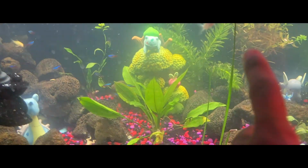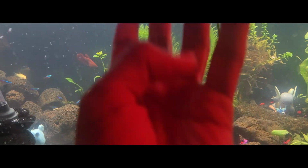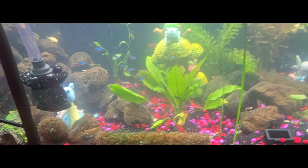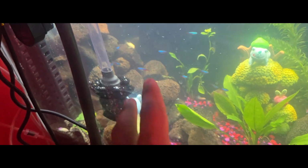I ordered this guy right here. I forgot the name already. I ordered 4 of these. It said 3 plus a free one, so there's 4. And then I got 4 swords, because it's 3 plus 1 free one. And we'll see how those guys do. I got 1 moss large culture. And then I forgot to get cloth string.